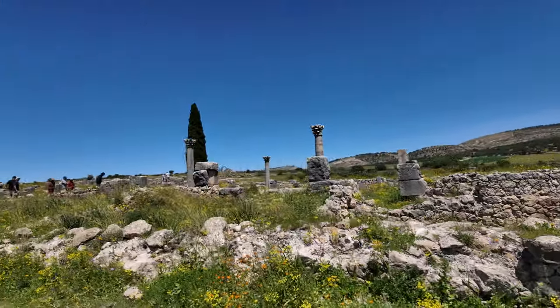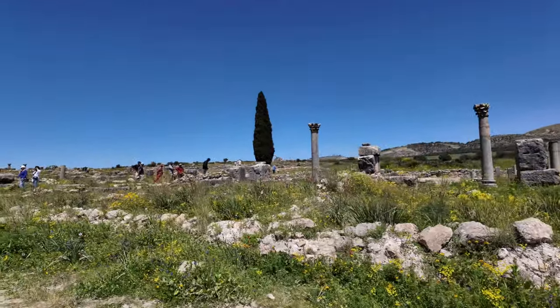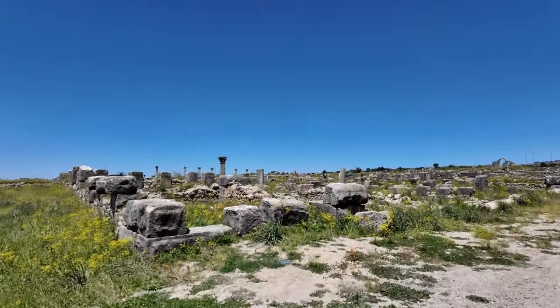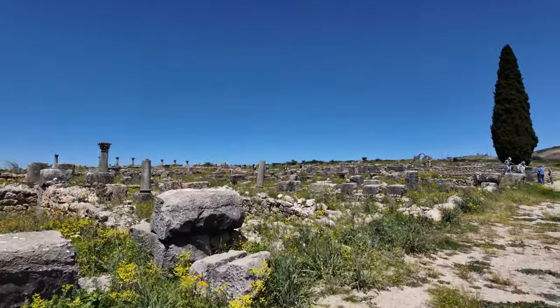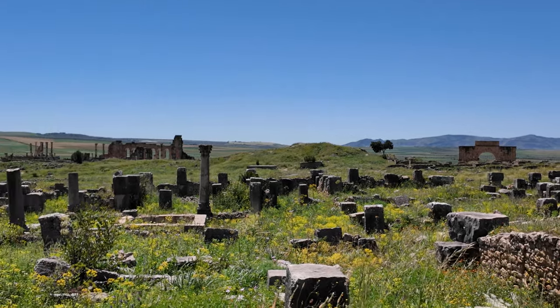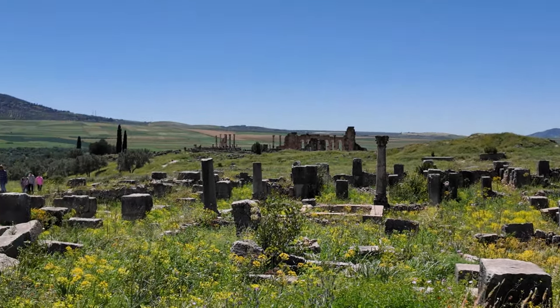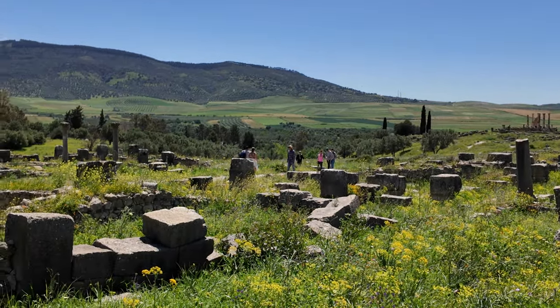Volubilis was already a provincial capital before the Romans arrived, but it grew and prospered under Roman control. During the 200 plus years of Roman rule, the city more than tripled in size with 20,000 inhabitants. The city's prosperity was based around agriculture, particularly the production and export of olive oil and grains.